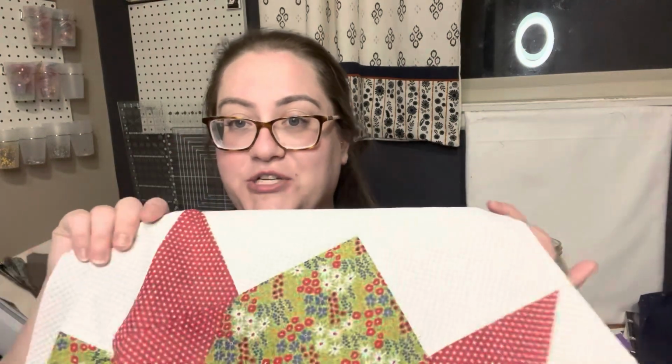But yeah, he wants to put it on the wall. He originally wanted to do a throw, but then we decided to do the baby quilt, so it was more of a wall hanging size. So anyways, I am in love with these fabric selections. I think they look fantastic. I genuinely just cannot say enough.